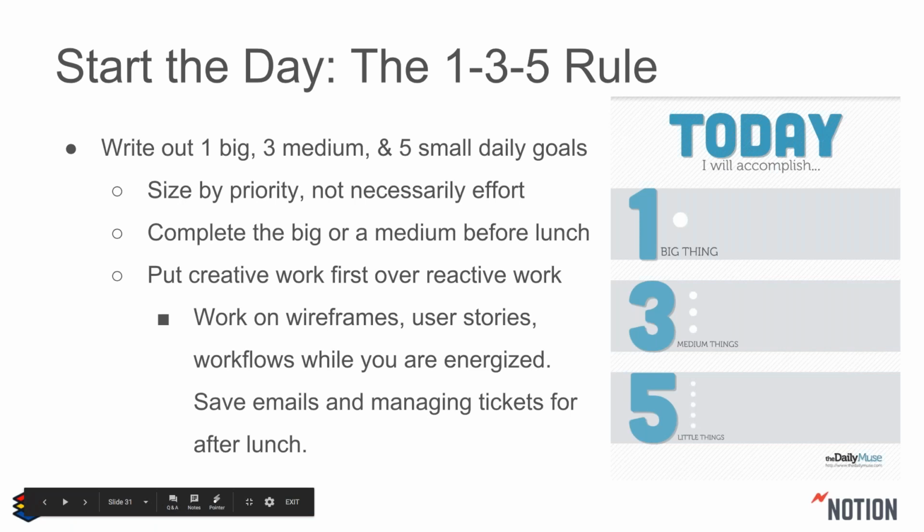So the first thing, and I do this every day, I learned this on thedailymuse.com, but there's been a couple other articles. If you just do a Google search for 135 list or 135 rule, you'll find plenty of writings about this. But the idea is, come in every morning and write out what's one big thing that you want to accomplish for the day, 3 medium things, and 5 small things.